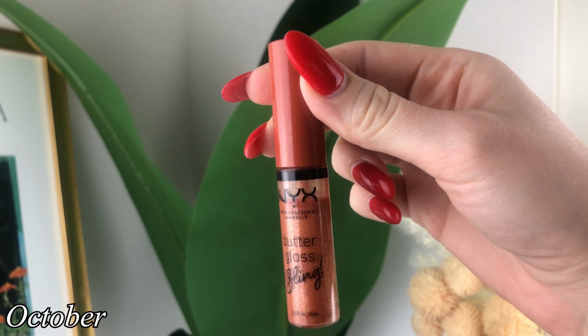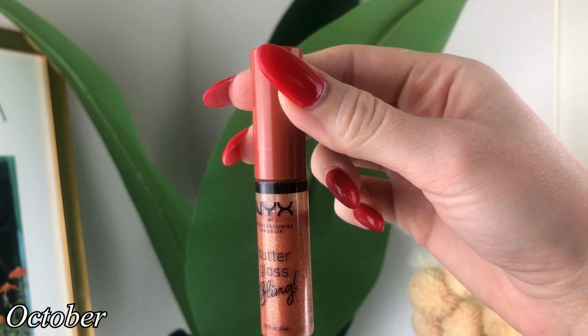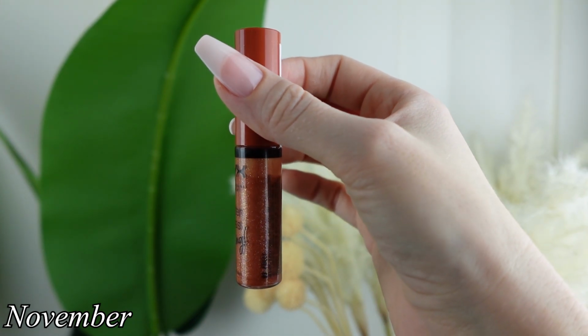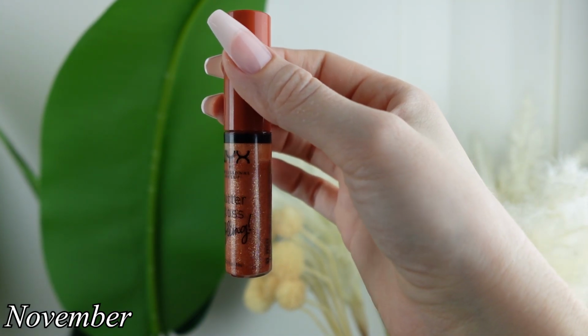The Bling Butter Gloss only came out within the last year or so. I just wanted to get some more use on this because it's not my favorite lip gloss formula, but I think it's a beautiful color. I'll play around with it more next year.